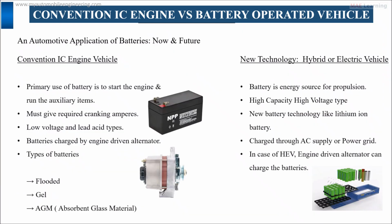Now in this slide, we will discuss an important topic, which is batteries in a car. But not just any batteries. We will learn how batteries work in normal cars today and how they will work in future hybrid and electric vehicles. The first thing is, what are the automotive applications of batteries?